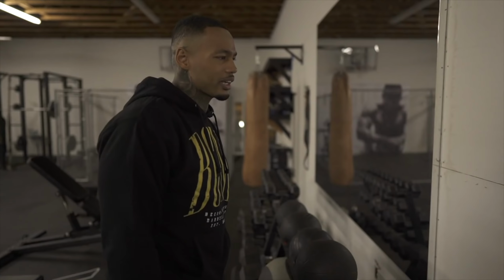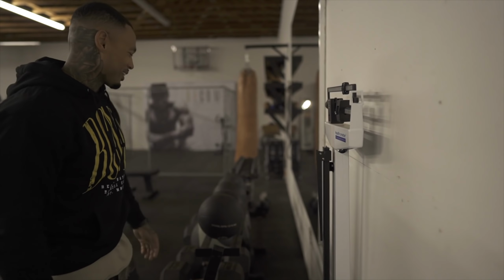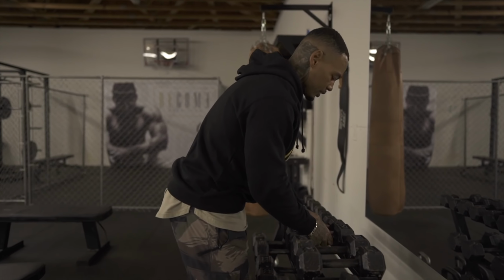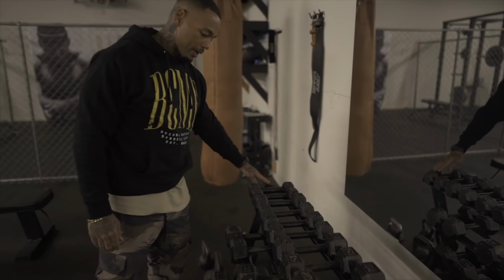Weight vest. Got the doctor scale, the health meter, yeah. The pro. I'm like your doctor, just cough, you know. Anywhere I can find a hex dumbbell, and mind you, these are all silver. Not the rubber ones, but all the metal ones, these are all silver. So these all got painted up. The racks themselves got painted.